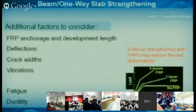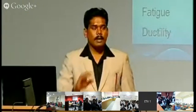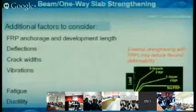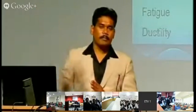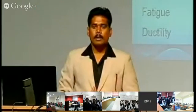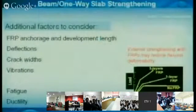So without FRP, you can see in this first picture, the deflection is huge, whereas strength is very less. In the second picture, they are using a single layer of FRP, which means it increases the strength, but simultaneously it decreases the deflection. In the third, with three layers, you can see the strength is very high, but the deflection is very less. So if you want to go for an FRP strengthening method, we need to choose the proper number of layers according to the required strength.